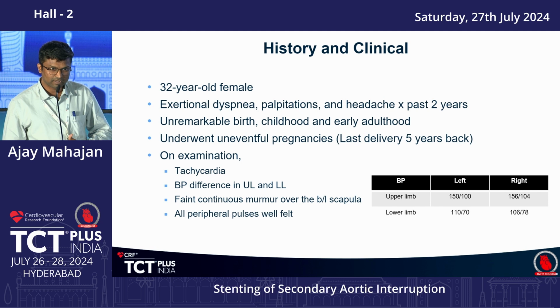On examination, her pulse rate was around 100 and the BP difference was significant. Between the upper limb and lower limb, the BP difference was around 40 millimeters of mercury. That was the only clinical finding that we could get. Other than that, a faint continuous murmur was there in the bilateral scapula. All peripheral pulses were well felt, which was also a surprising thing in this patient.